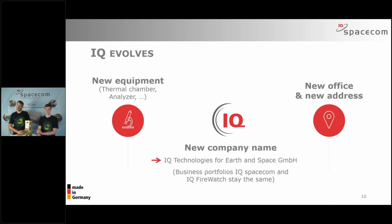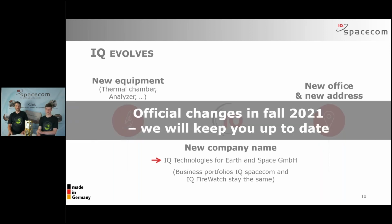So, more generally, we want to introduce that there will be some changes here at the IQ Wireless company, because we are moving. We are changing our rooms. We will go wider, and we will invest also in new equipment. And this will result in a new address. We will introduce it to you, of course, once it is up to date.